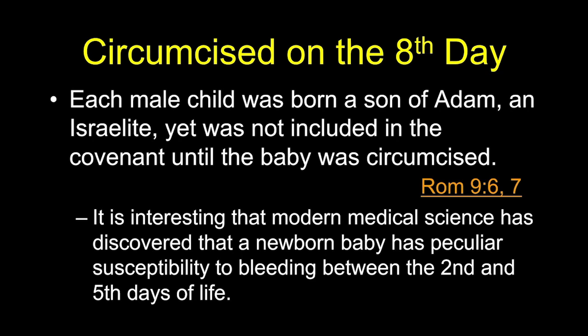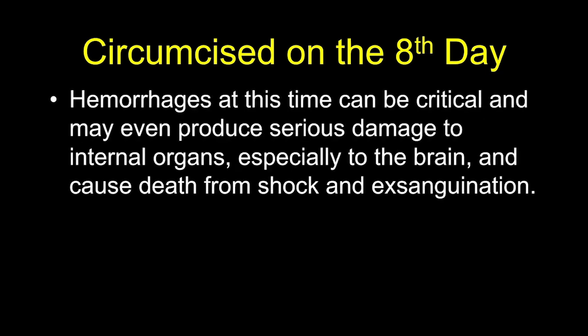Now, it's interesting that modern medical science has discovered that a newborn baby has a peculiar susceptibility to bleeding between the 2nd and 5th days of its life. Very susceptible to bleeding. Hemorrhages at this time can be critical and even produce serious damage to the internal organs, especially the brain, and cause death from shock and exsanguination, I think they call it.